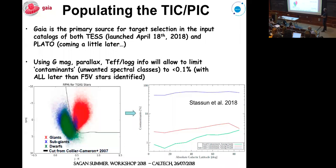In a recent paper led by Keivan Stassun, the target selection working group, working without Gaia data at hand, used the standard way of discriminating dwarfs from giants, the so-called reduced proper motion diagram. And in situations such as these, you typically end up with a contamination of giants in the dwarf catalog of the order of several tens of percent, 50, 40% or so. This is expected to come down to 0 once they use correctly the Gaia parallax information.